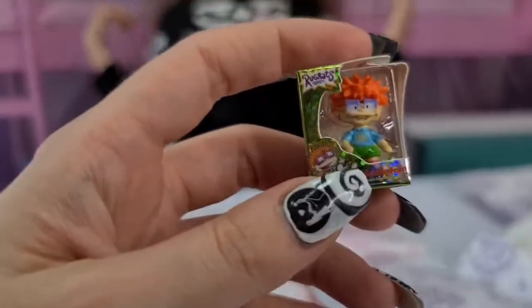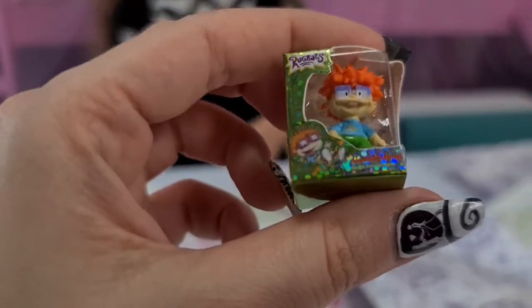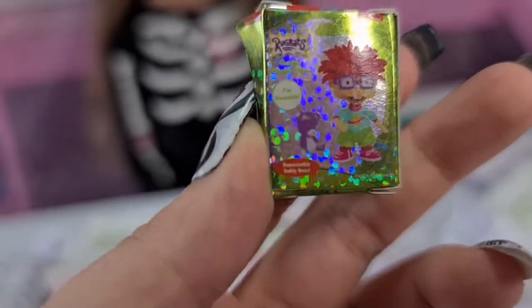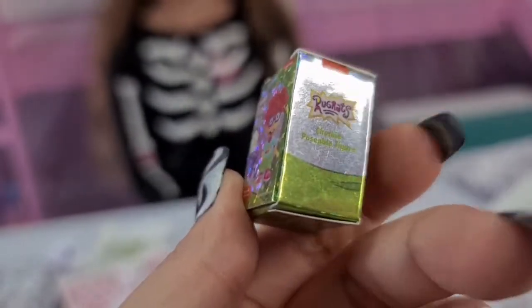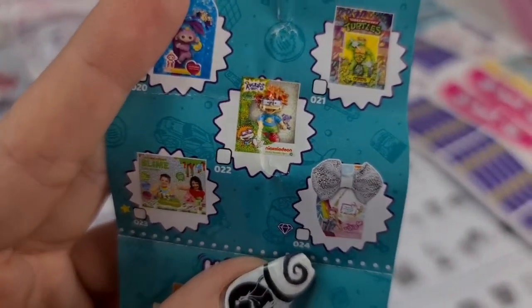Tanya, this one is a metallic. Yeah, it's a rare one. Yay. Okay, so the Rugrats, Chucky, I think is the name. Let's see. Where is the name? Chucky posable figure, yeah. So we have a rare metallic, guys.